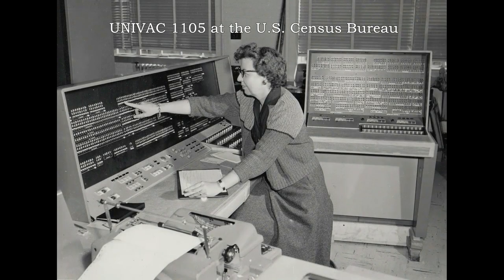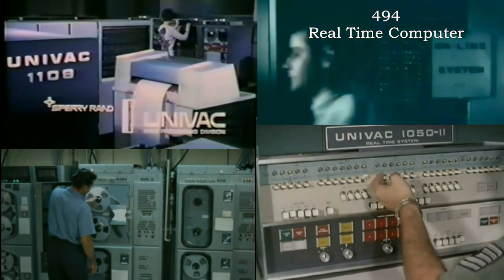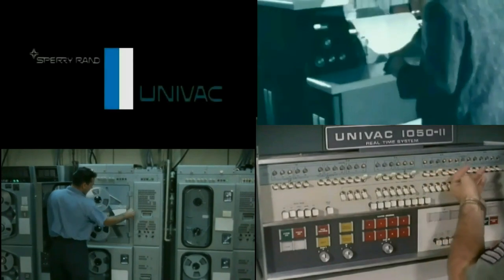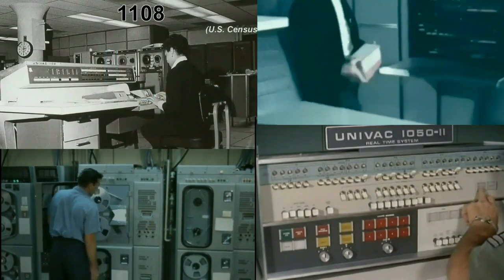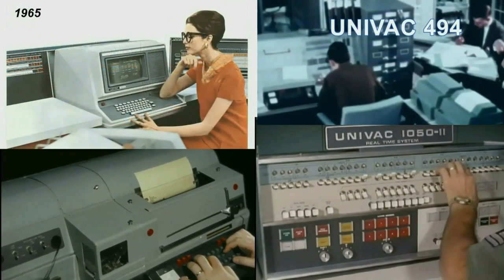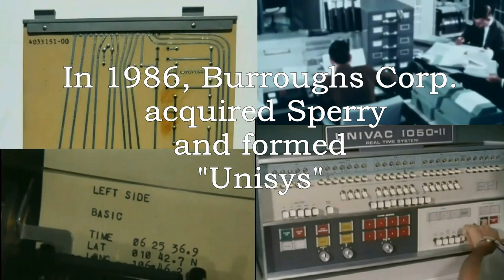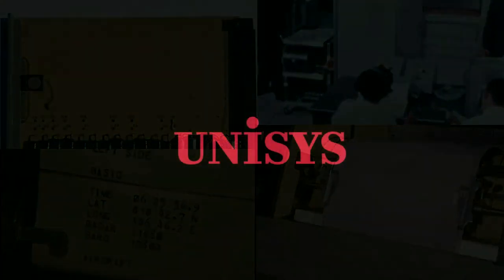Two of the first 1105s were delivered to the U.S. Census Bureau. At least five were installed for the U.S. Air Force. About 10 were produced in total. Although our discussion of the 1103A line ends here, Sperry UNIVAC continued to produce a wide variety of computing products for military and commercial use. In 1986, Burroughs Corporation acquired Sperry and formed Unisys. Today, Unisys is a global information technology company. It retains legacy ownership of the UNIVAC product names.